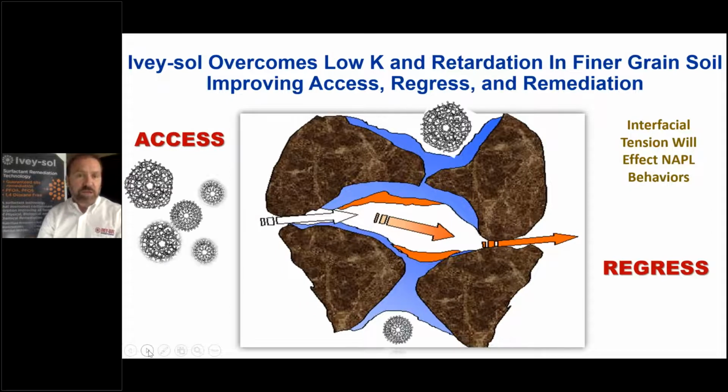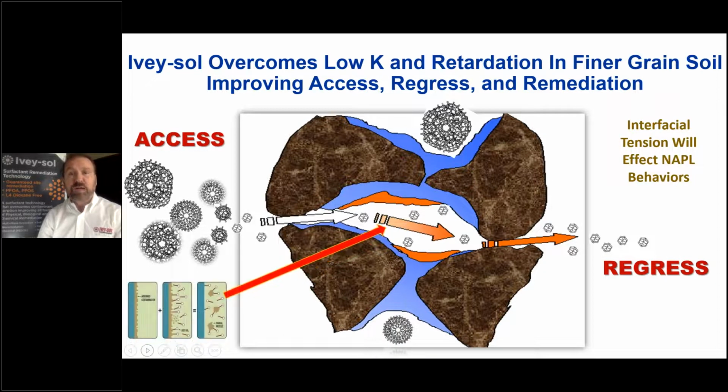Or put another way, large clusters being smaller and smaller, and the good old fireman has his ability to get in there and put out that fire, but essentially get in there and start working on those contaminants to get them out. So access and regress, or access to those contaminants and improving their availability, is critical. And overcoming things such as interfacial tension are critical for you to have that work, and also do that below the critical micelle concentration so your water treatment system still works.